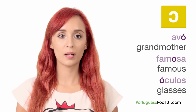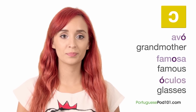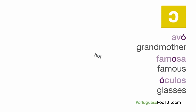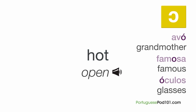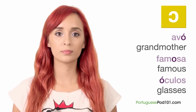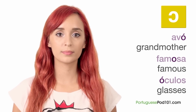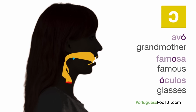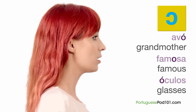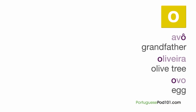Avó, famosa, óculos. This is identical to the O in the word hot. This sound is known as the open O sound in Portuguese. O, o. The next vowel is o.